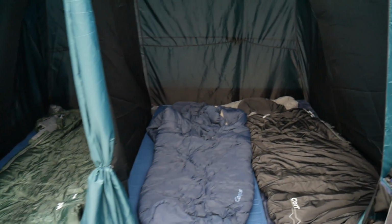Well, that didn't take too long really. Now we've got a lot of things set up in the tent. Let's show you what it looks like. So we've got the bedroom set up here.